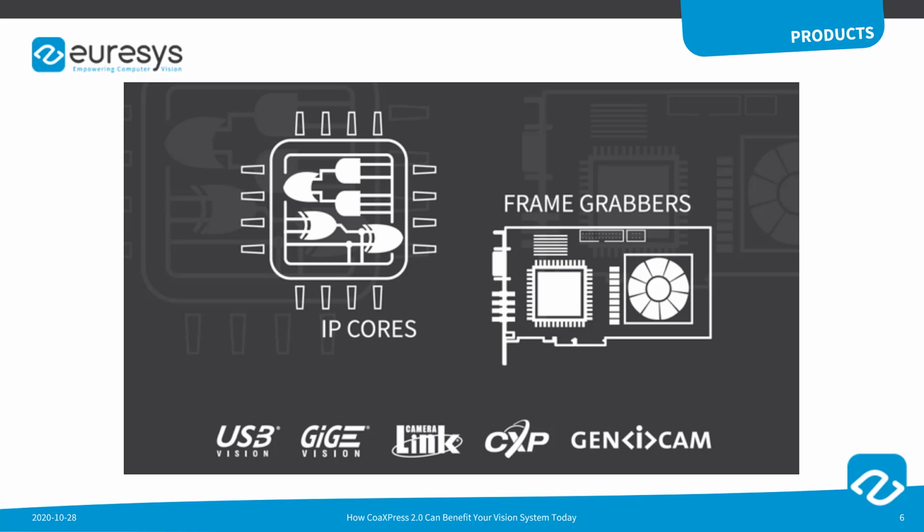Through an acquisition of the company Sensor to Image, we now offer the industry's best known set of IP cores that actually implement these vision standards for both camera manufacturers and for frame grabber manufacturers. So we also have a very keen and deep level understanding of how these standards are working. We implement those in FPGA and provide those as products as well to FPGA developers.